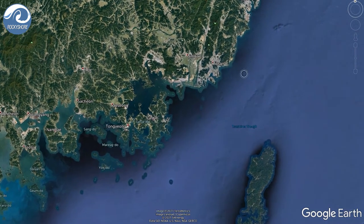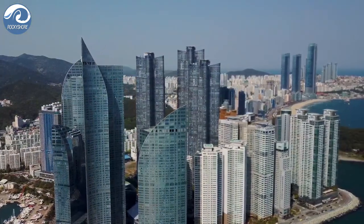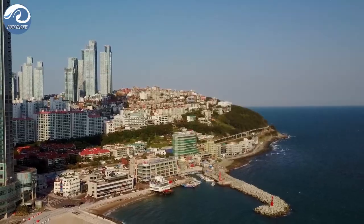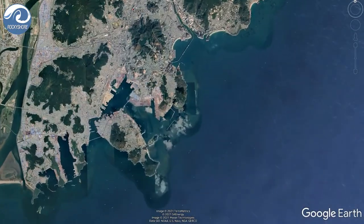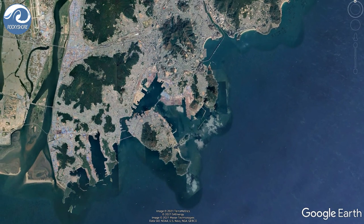Okay, so first, let's talk about Busan. It's a big city, you know. You might wonder where you can catch fish, because it has a really long beach, like Haeundae or something, a tourism place. So is there any good place for fishing? Yes, there is. Okay, so I'll tell you through the map. This is Gwangan Bridge.